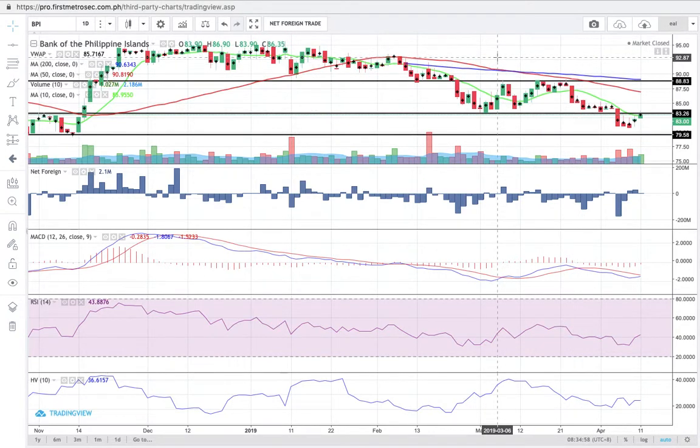BPI has to break out above 93 pesos per share for us to possibly see a reversal of this perfect bearish alignment into a perfect bullish one. So meaning to say, BPI has to break out above at least 3 resistance levels just to reverse this perfect bearish position of the alignment of its simple moving averages. But let's take one resistance at a time.